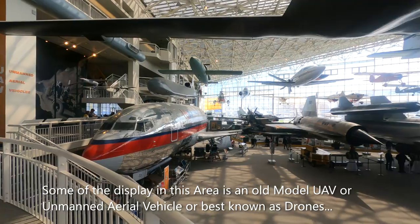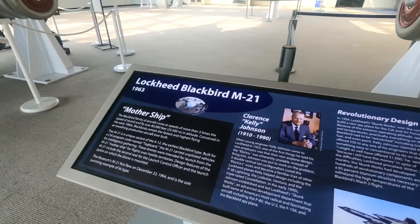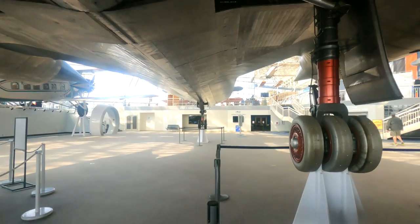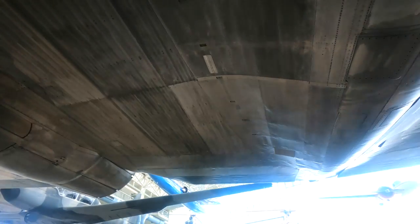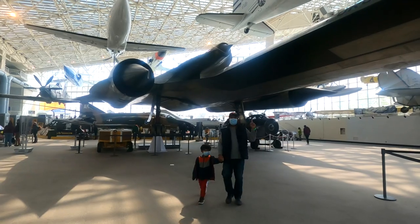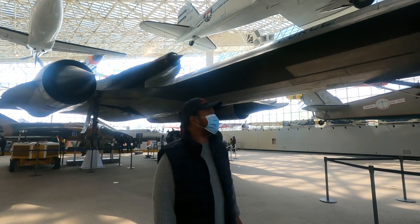The Great Gallery, an airy, opulent six-story glass-enclosed space, features many aircraft including the iconic Blackbird spyplane. This was the Blackbird made by Lockheed, the M-21.